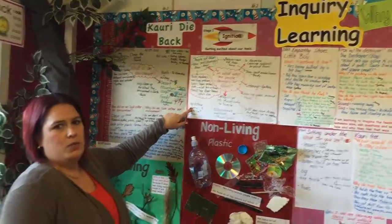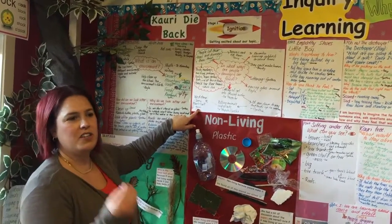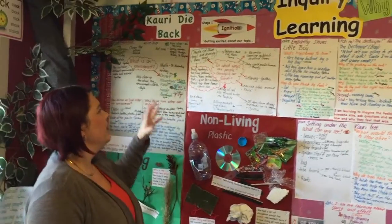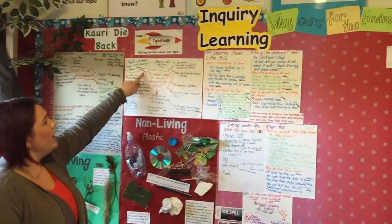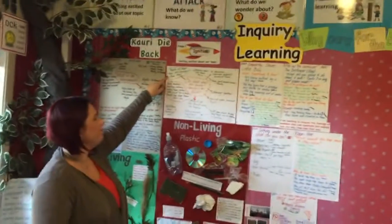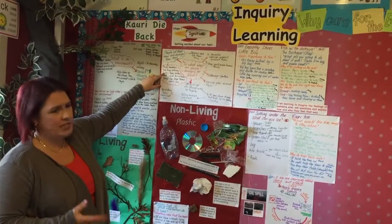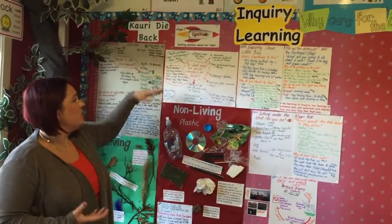And one of the boys said, hey, we'd starve. And I said, why is that? Plants can't grow. So they've made that big growth of knowledge and understanding already. We've had another one here that people cut down trees and damage them. The roll-on effect is that birds, monkeys, trees, a whole variety of animals lose their homes.